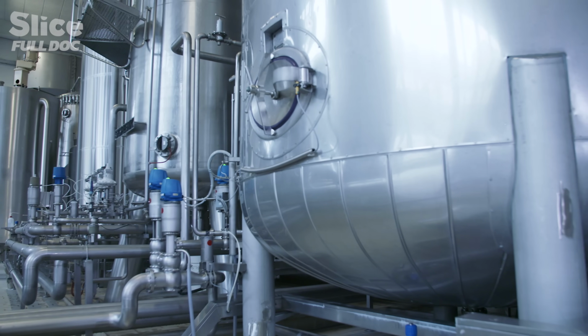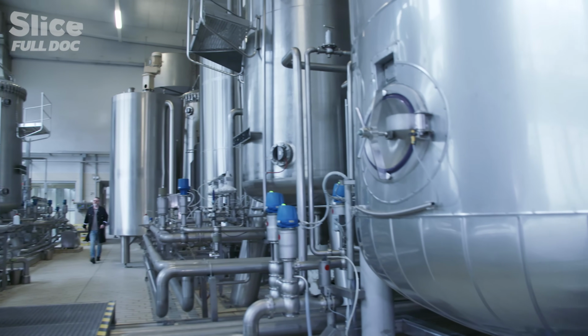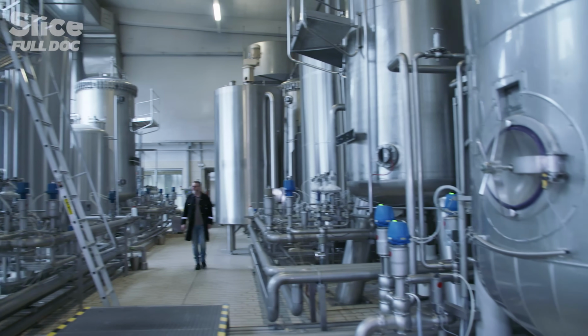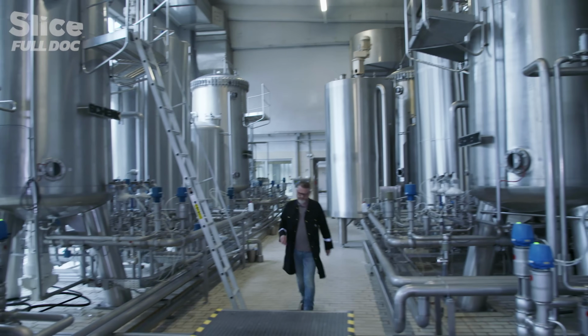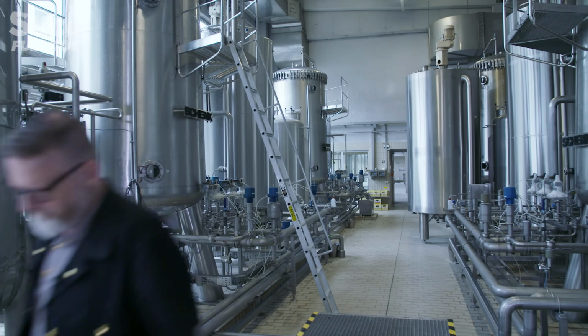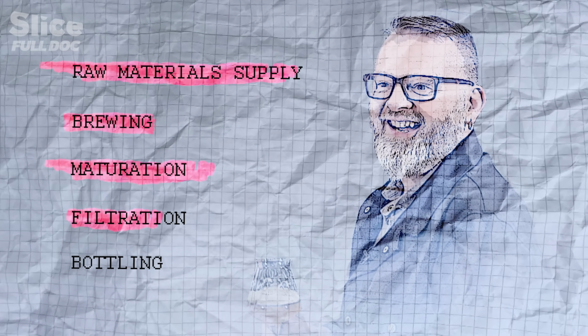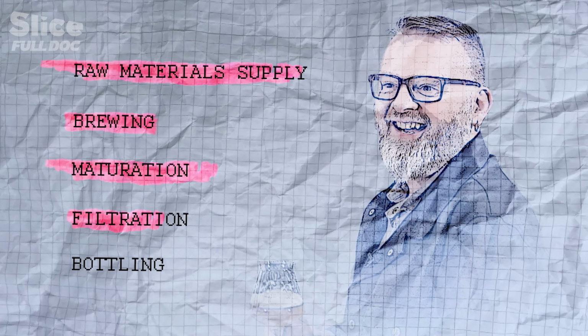We are back in the major brewery in the Sauerland. Once the beer has been matured in the storage tanks at a temperature of around 0 degrees Celsius for roughly 3 weeks, it's filtered here in a number of stages. It's the final manufacturing stage before the beer is bottled. Filtering.